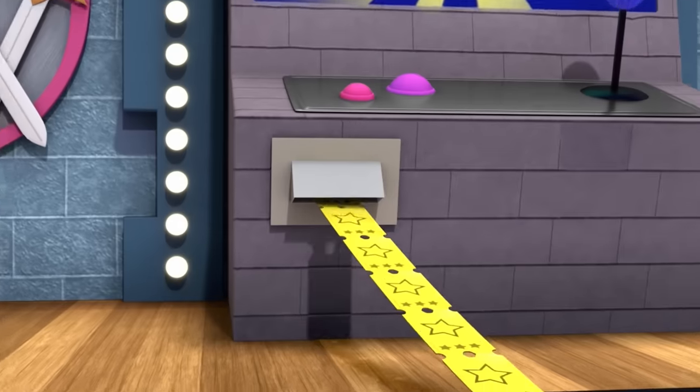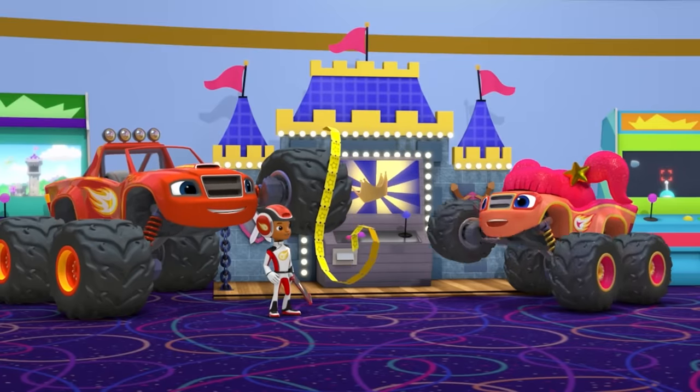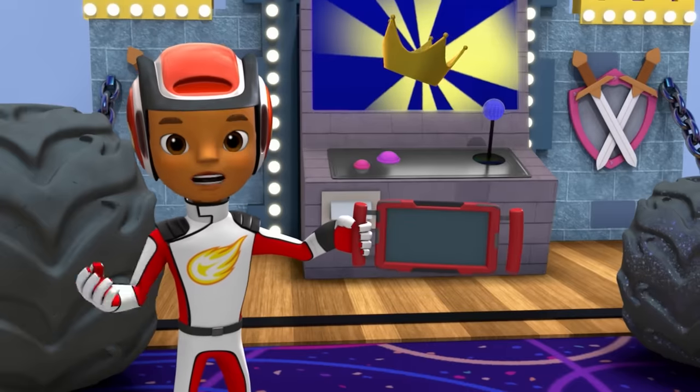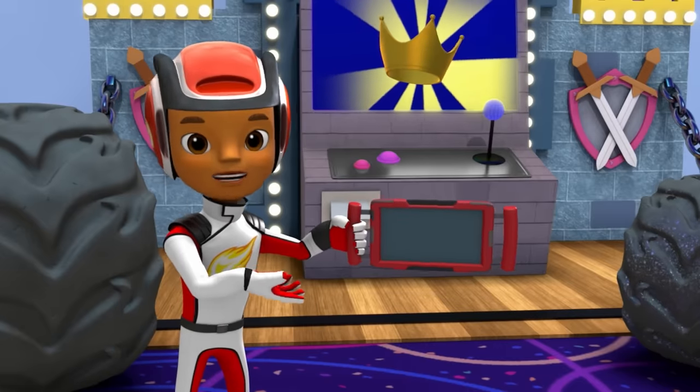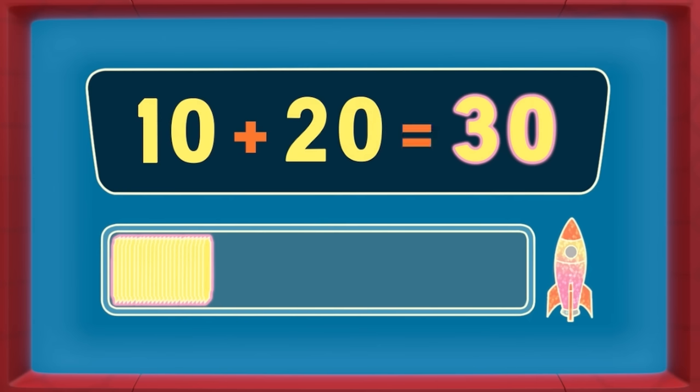And look, now we're getting tickets. Whoa, that's 20 tickets. Let's add them up and see how many we've got. We had 10 tickets, and now we've got 20 more. 10 plus 20 equals 30. We've got 30 tickets. To win the glitter rocket, we need 100. Do we have enough?